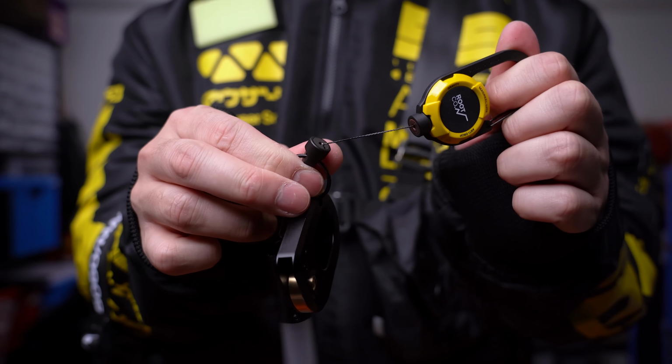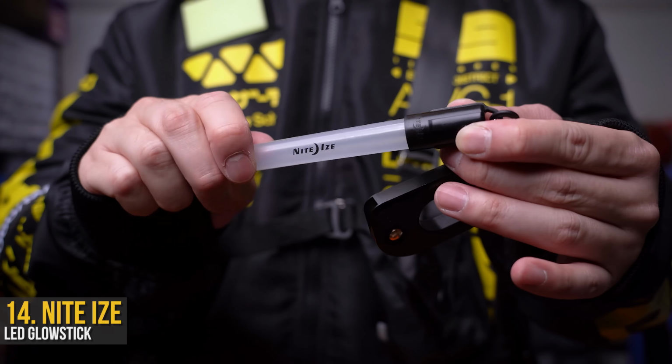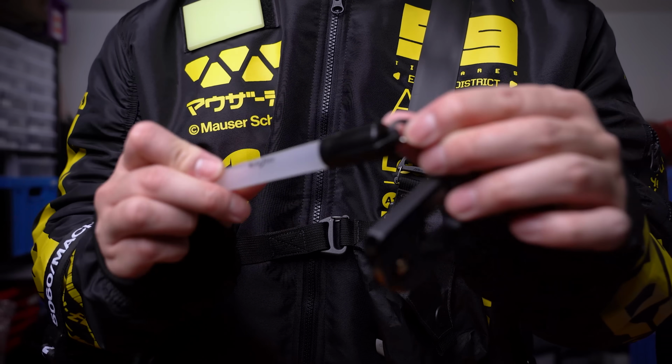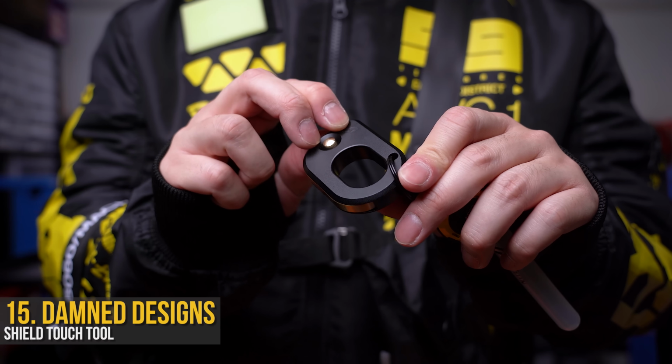Great for gear you need on the fly, like this glow stick from Nite Ize that I surprisingly found myself using when trying to illuminate the area I'm working around. It's made of all plastic, so not the fanciest, but also fairly lightweight, and the included clip means I can set it and forget it while always having a light source for using other tools like this.